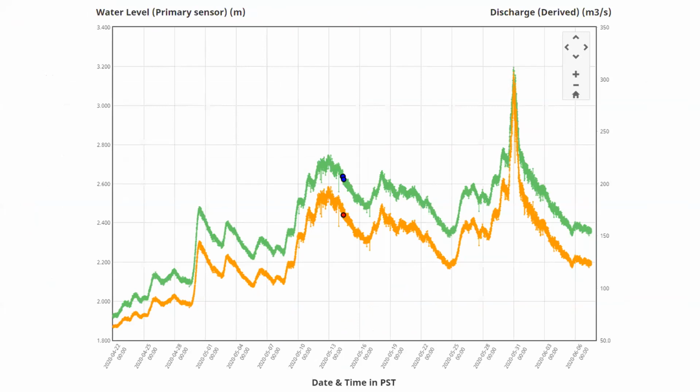Typically, we see high water events in the fall on the Vedder, but the levels we saw this spring, as I understand it, weren't particularly high, but certainly this volume and the river itself just chose this path and really impacted this particular location.